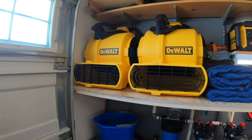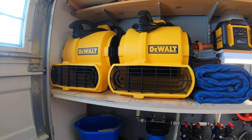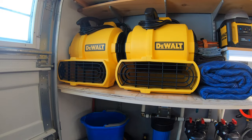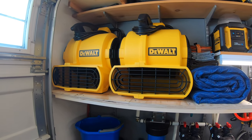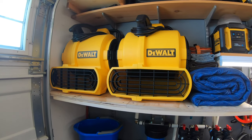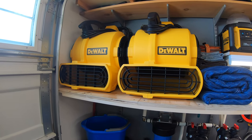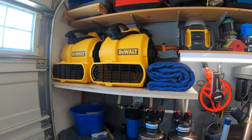These things are expensive. Depending on where you get them, they can be anywhere from $250 to $300 a piece. And I haven't used these yet. I did test them out. It throws out, I think, 1800 CFM. Most air movers or blowers pull out maybe 600 or 800, but 1800 CFM, that's a lot of air. And I use them. I do a lot of flooring and they come in handy.